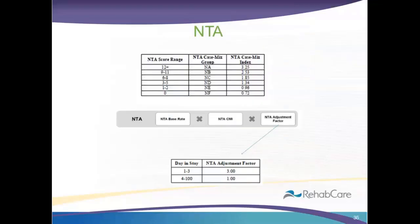So if you have a score of 12 or above based on that table that we just reviewed, your case mix index is a 3.25. So to determine the non-therapy ancillary daily rate, you've got your base rate, you've got your CMI based on what we just talked about. There is also an adjustment factor for this category.